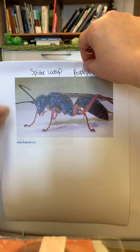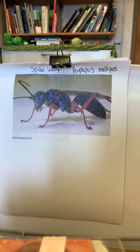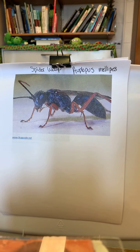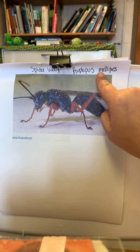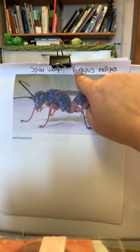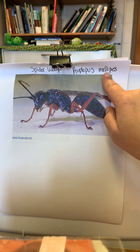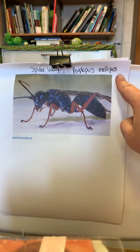Spider wasp. There are so many wasps that most of them do not have a fancy common name like this rusty spider wasp does. So this up here is the genus and this is the species. Apolus, Aplopus. I'm so bad at saying scientific names. I'm just going to admit it. Melipes. That was good. So genus, species, scientific name.